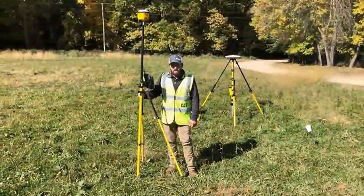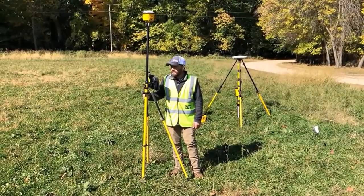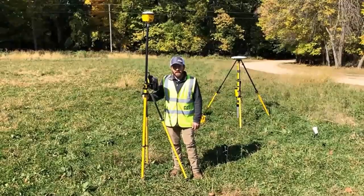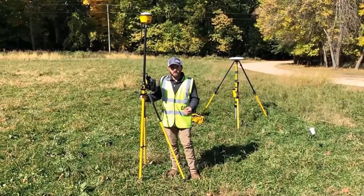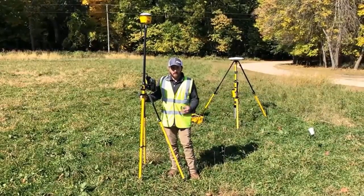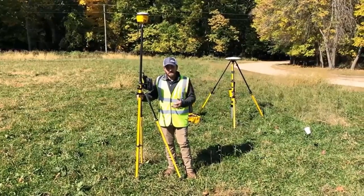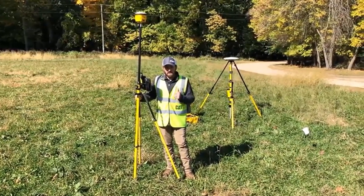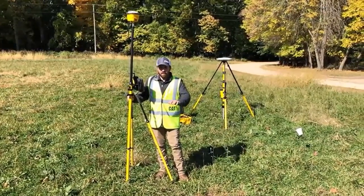When finished occupying the control points, it'll ask you to hit finish and accept the calibration. Once the calibration is complete, it will ask you if you'd like to save your base station as a control point. You always want to hit yes. That way, if you leave the site and set up on a different site and then come back to this site, you'll be able to select that base station control point and set up your base on there and be back on your calibration.